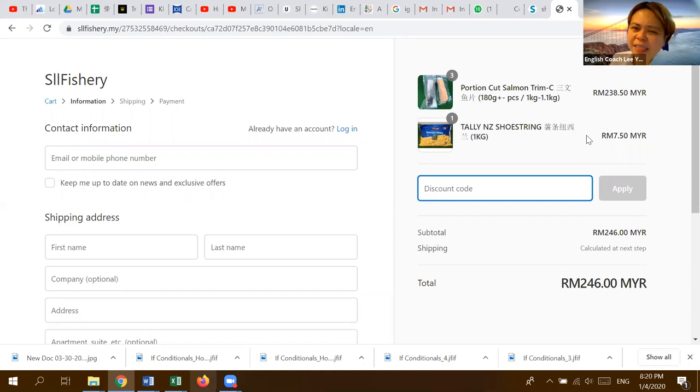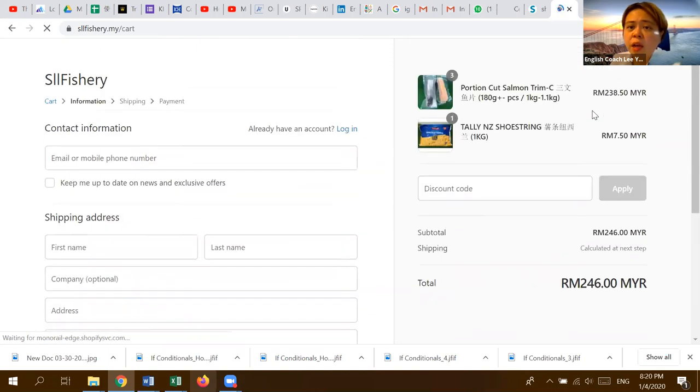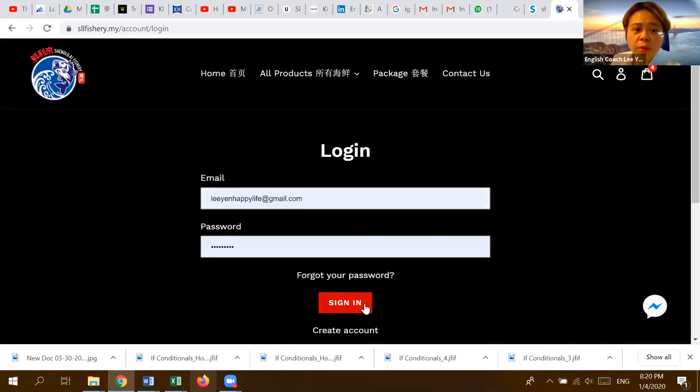The 10% doesn't really help you much, all right? So just key in all your details as here. Apparently, I just forgot to tell you that you can actually register for an account in this page as well. I do have an account also. All right, I can sign in. You see, I already have my account here.